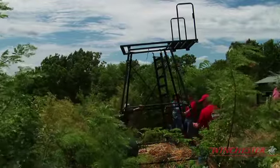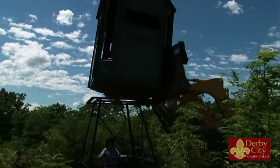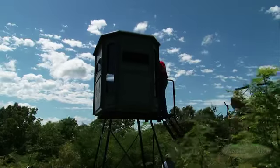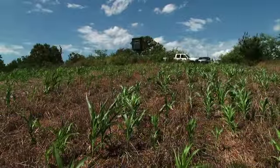Now we needed a tower blind there because there's no trees big enough to put a ladder or a lock-on stand in. And because the field slopes off enough, if you sat down in the ground blind, you can only see 20 or 30 yards before it rolls over the hill. The tower stand gives us full view of the whole field and the ability to get in totally undetected. It's the perfect sniper setup.